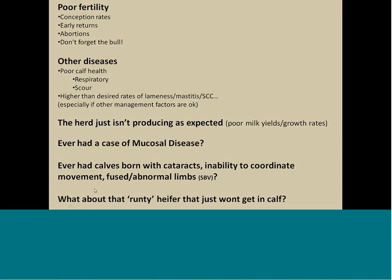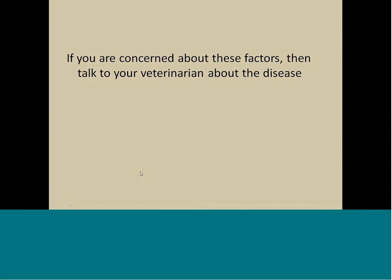And what about that runty heifer, that animal that just won't get in calf? I very often come across farmers that persevere and persevere trying to get a heifer in calf, and she'll be 5 years old maybe before she has her first calf. Is she a BVD animal? Is she a PI? In which case, it's worth talking to your vet and thinking about this disease. The best advice is to talk to your vet about the disease and see what they think, see if they want to run some diagnostics to see whether your herd is infected.